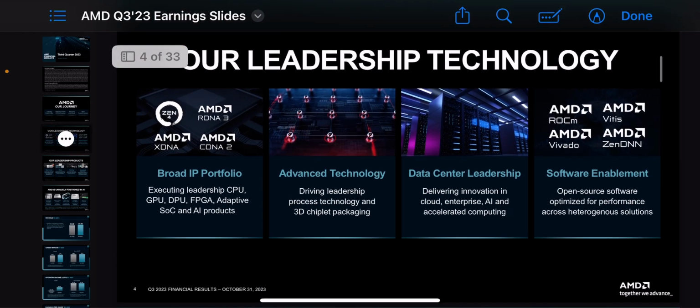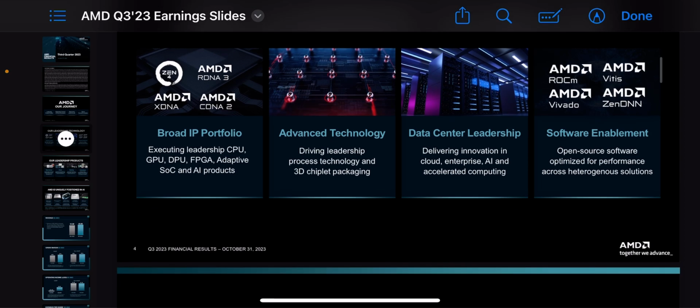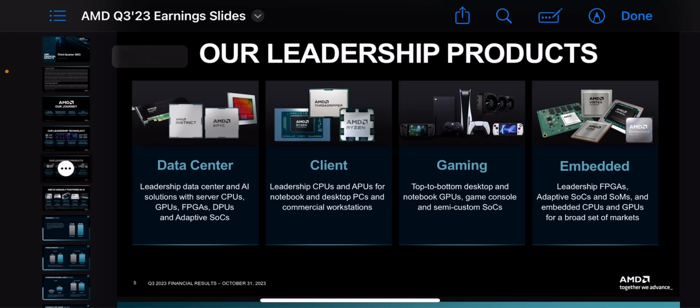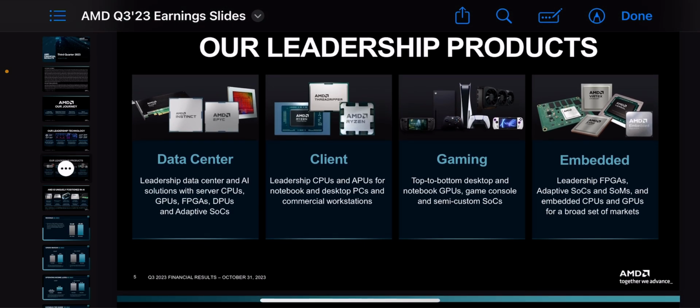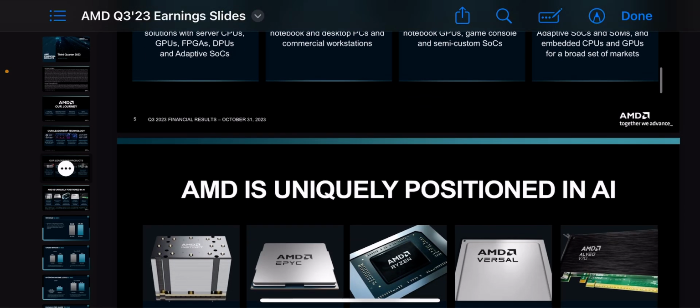So here we go. Just stuff about their leadership technology. They basically do chips, right? That's as far as I know. Again, they're one of the lead AI companies. Here are our leadership products: data center, client, gaming, and embedded. Read what you want for the data center: CPUs, GPUs. I don't even know what any of this means. Client: leadership CPUs and APUs for notebook and desktop PCs. Gaming: top to bottom desktop and notebook GPUs, game console, and whatever. I mean, this company is over my head. You IT people out there, this is probably English to you. Embedded, I don't even know what that means, but here we go.